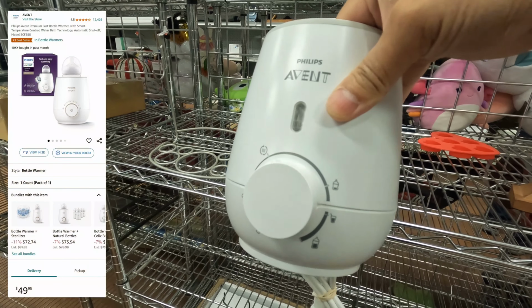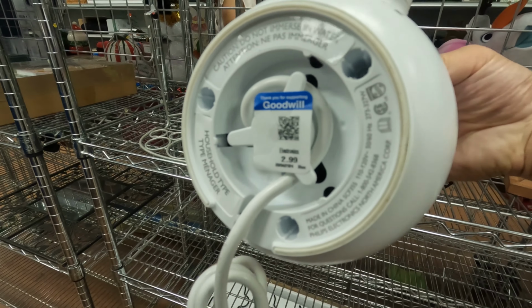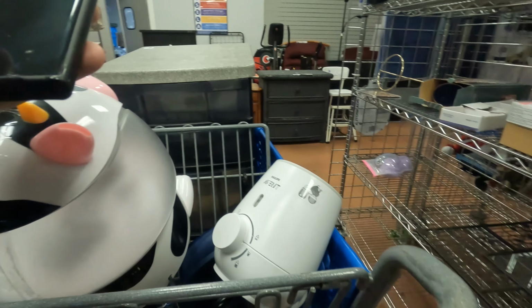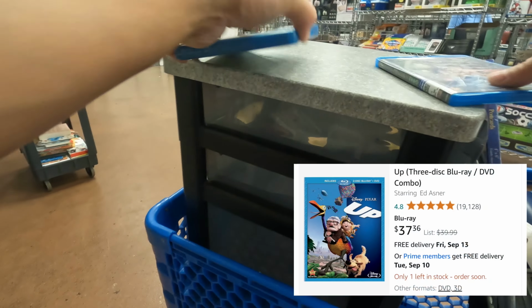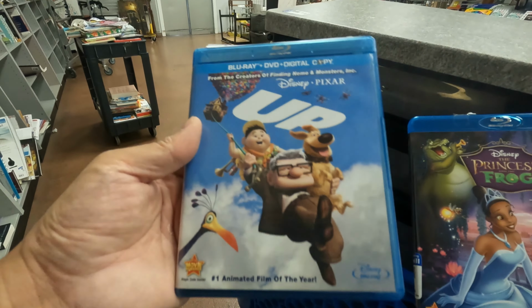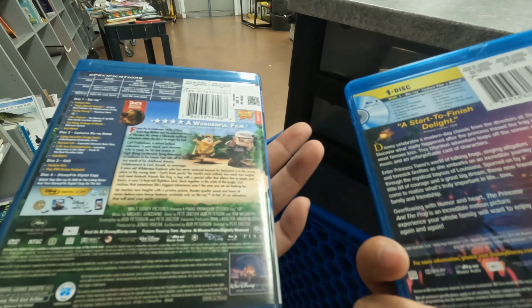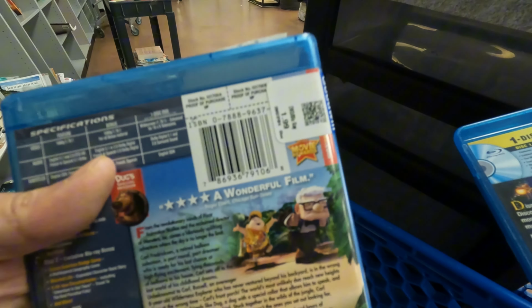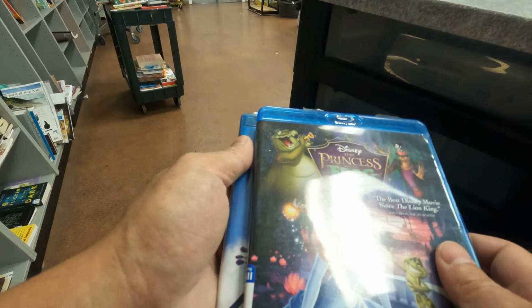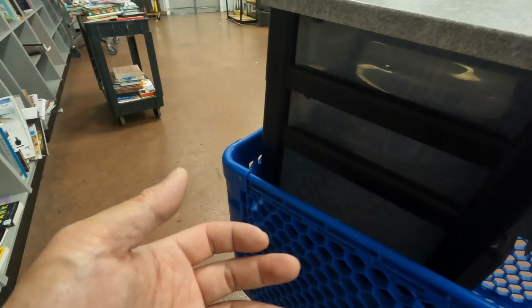I found this bottle warmer for the baby, only $2.99. So I'm gonna pick it. So I found these 2 Blu-ray movies. This one is 50 bucks on Amazon, and this one is 35 bucks. It's going for $1.99 a piece. So I gotta find a Blu-ray player that I can play for my daughter.